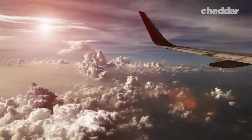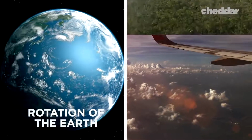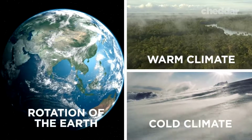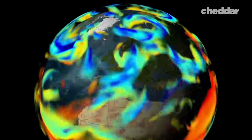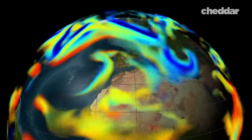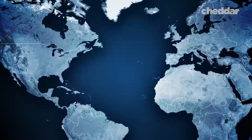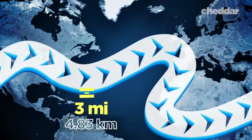There are 2 crucial ingredients for a jet stream to form. One of them is the rotation of the Earth, and the second one is the north-south temperature difference between the very warm tropical regions and the very cold polar regions. You might think that the winds would simply blow in a north-south direction from warm to cold, and indeed that is what they try to do, but no, there's something called the Coriolis force, and that comes from the rotation of the Earth, and it deflects that natural north-south motion into an east-west motion, and that's what gives birth to the jet streams. Jet streams blow in narrow bands with widths of a few hundred miles and thicknesses of less than 3 miles.